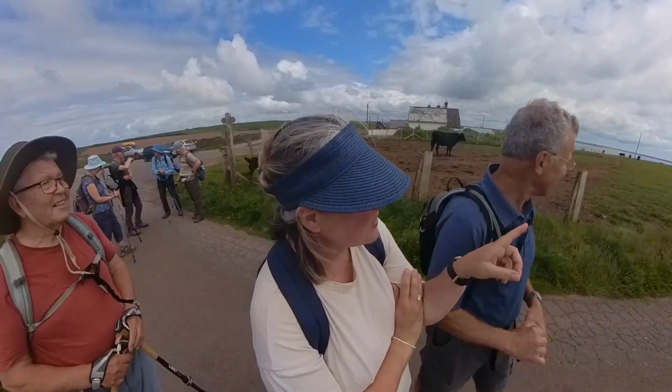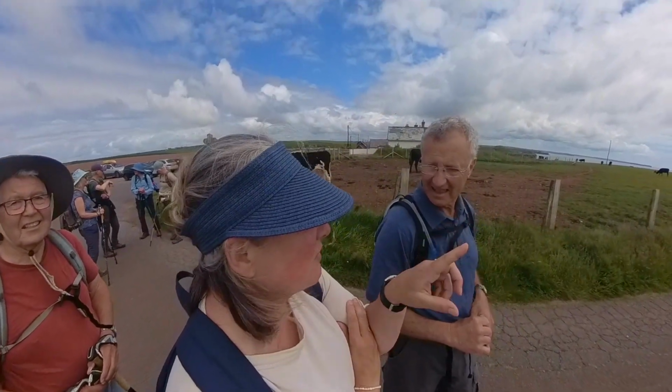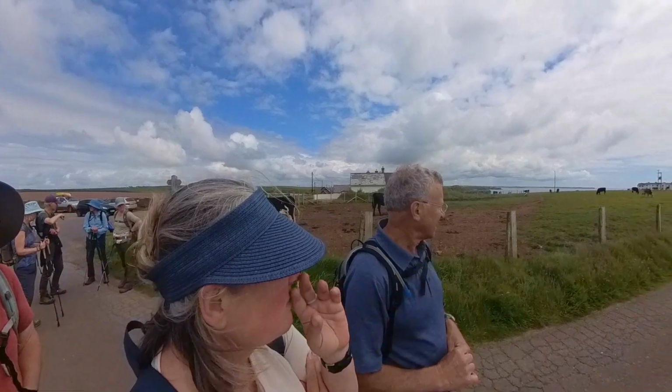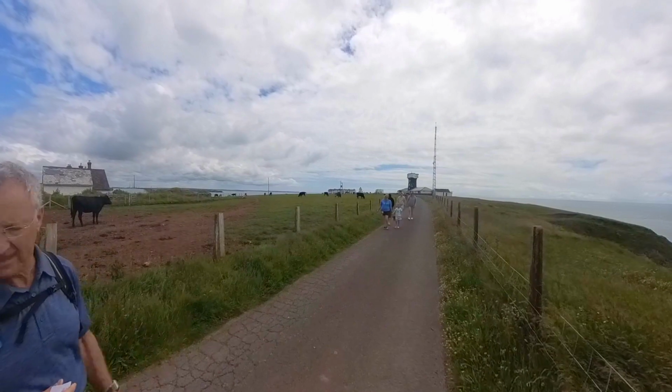Yeah. And then that's a functioning lighthouse, the small white one. Oh yeah, there's a sign for that. The cottages there are the old lighthouse keepers' cottages that were built in the 1800s, I think. Oh wow. Now it has a tourism sign on. Yeah, so you can rent those.